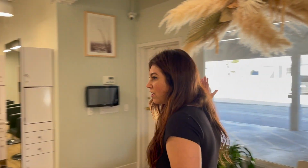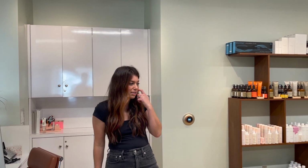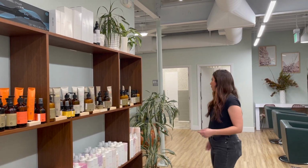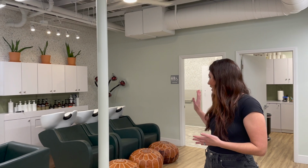So once we open up the windows, I like to turn on the music at the computer so we can start the ambiance and create the environment for the client experience. Another thing, I like to make sure the fans are on, the exhaust, so that the air is circulating and the salon is going.